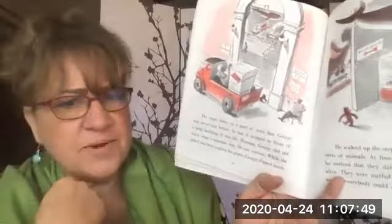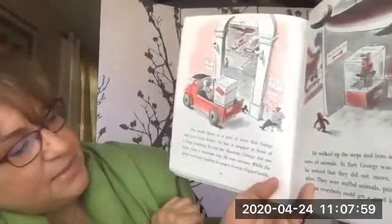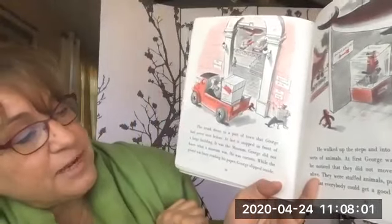It was the museum. George did not know what a museum was, but he was what? What do you think he was? Are you saying curious? Because he's curious, George. So he was curious. And while the guard was busy reading his paper, George slipped inside. He walked up the steps and into a room that was full of all sorts of animals.